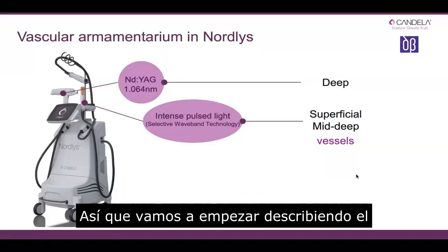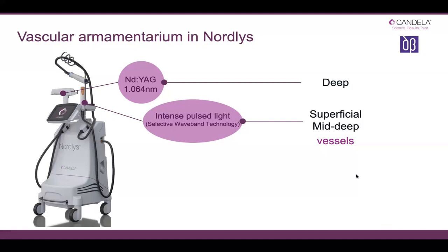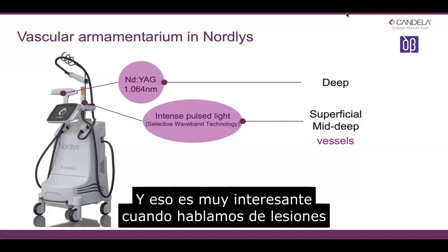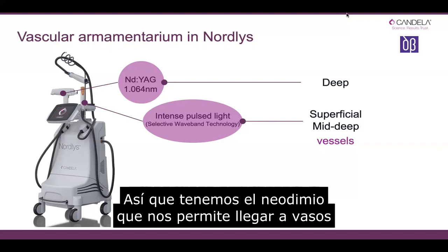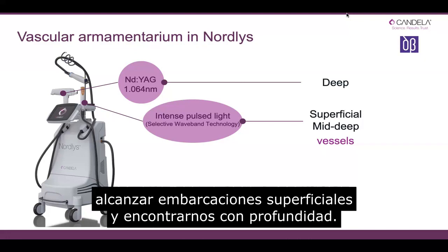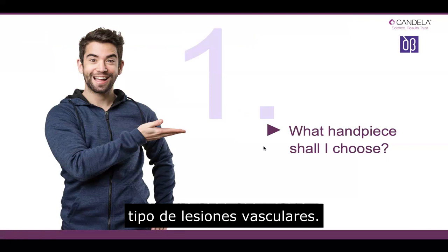So we're going to start by describing the power, or the armamentarium, that the Nordlys has to treat vascular disorders. The idea of this device is that it has two systems that permit to treat different depths, and that's very interesting when we're talking about vascular lesions, right? So we have the neodymium that allows us to reach deep vessels, and we also have the intense pulsed light, or the selective waveband technology, which is called in the Nordlys, that allows us to reach superficial and mid-depth vessels. So with just one single device, we can treat all types of vascular lesions.